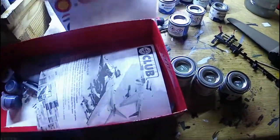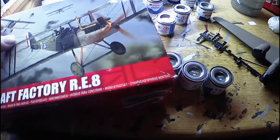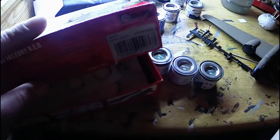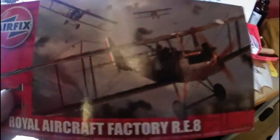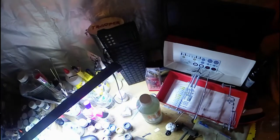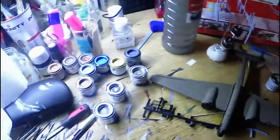Mr. Postman will kindly soon bring me the parcels I've ordered, because one of them, as I've said before, is the elastic for doing the rigging lines with, because cotton doesn't really work very well. But it's a freebie kit, I'm not going to complain. Yeah, sweet. So that's enough waffle. I'll bring you back when I've done a little bit more on this. See you in a little while.